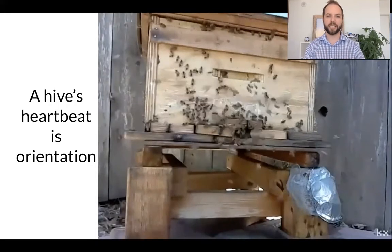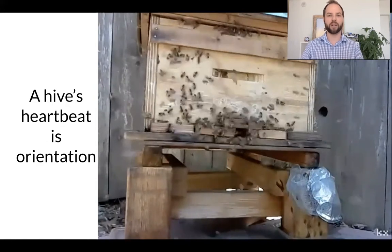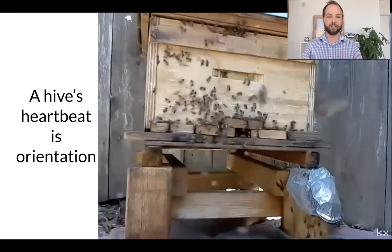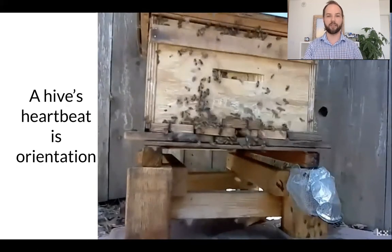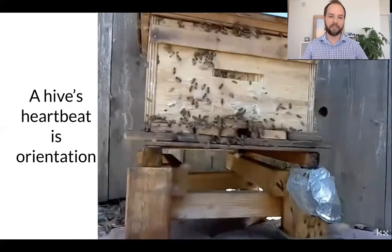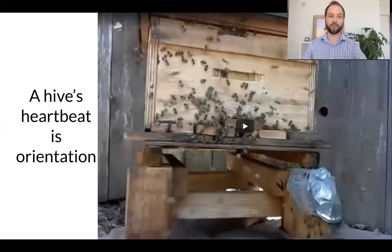We found that if wind speed and temperature and humidity permit, all healthy hives have this activity regularly. The new field bees fly in progressively wider figure-8 movements in front of the hive, learning where they live. We observed that healthy colonies have this heartbeat activity most days, all over the world.